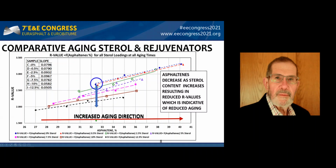The data shows that for each sterol level greater than 0.5%, the initial asphaltenes are decreased to a lower amount compared to the original asphaltene level of the aged material. As the samples are aged through 3 successive 20-hour PAV aging cycles, the asphaltenes increase, but at a constant and unique aging slope for each sterol concentration. This is further evidence that the addition of sterol yields a final bitumen that is different from the original bitumen into which the sterol has been added.